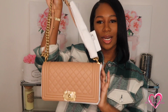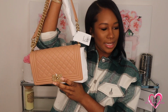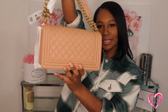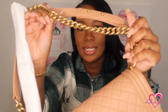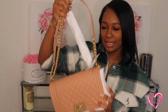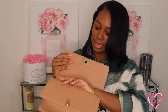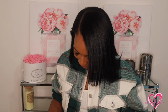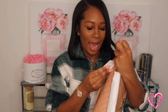So this is a Chanel Boy bag. This is the old medium size. And yeah, this is the bag. She is a beauty and she has gold hardware. I'm a big gold girl. It comes with this little bag, the authenticity card. Oh my god, I love her. Alright, this is the Chanel thing.